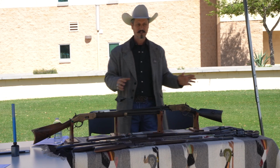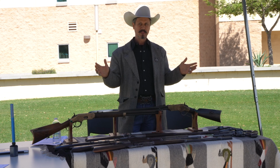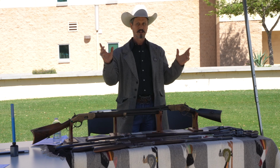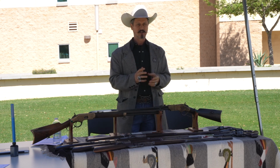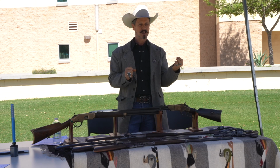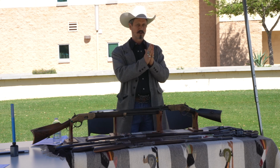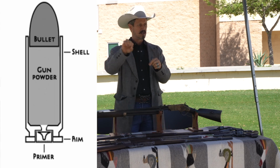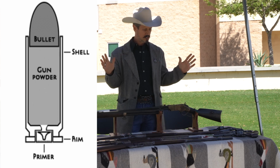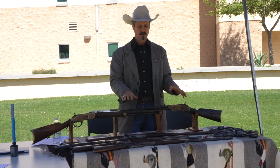Then, mid 1800s, huge thing comes along. They figured out how to combine your explosive material and your bullet all into one. They come up with a metallic cartridge. So then your little explosion, your fulminate of mercury explosion that was in the percussion caps in the back, they figured out how to encapsulate that in the back of a metal cartridge. You fill the metal cartridge with powder, and then you seat a lead ball at the end of it there. It's all in one metallic cartridge. That's what most of these rifles and guns are here on the table.